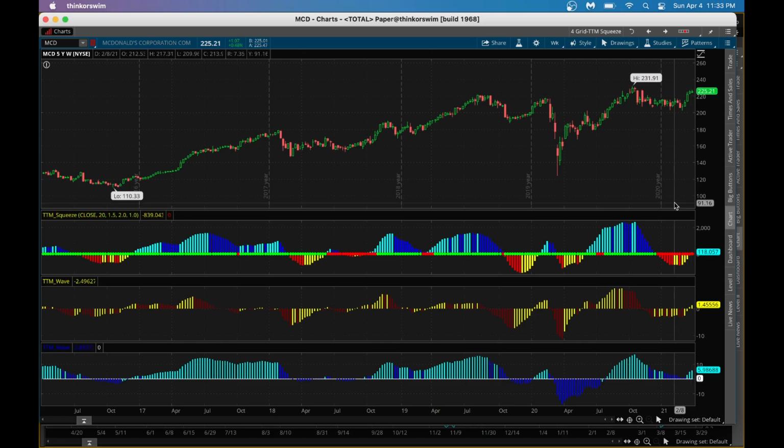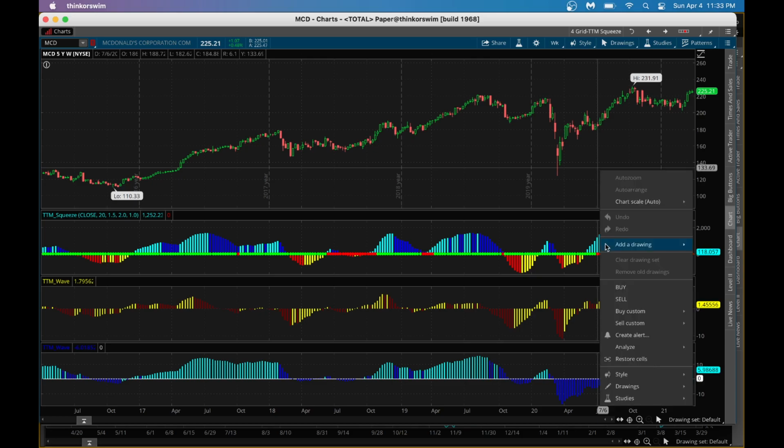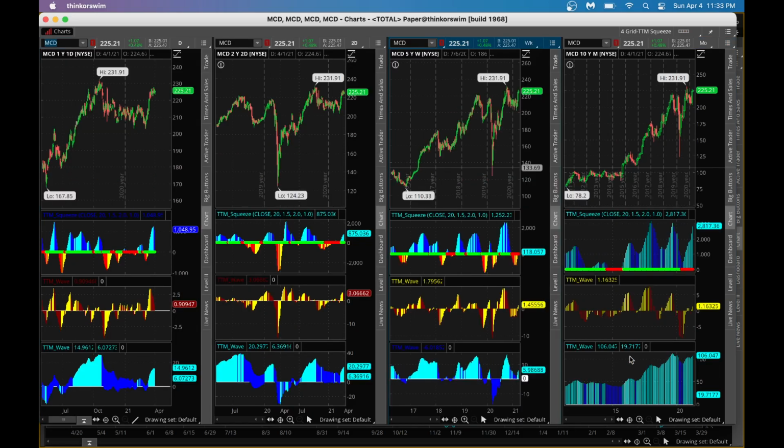So with that in mind, the way to play this is really to buy the stock outright of McDonald's, or you could even do call options or a call spread. We'll look at some of those things. For now, let me minimize this, restore cells here.